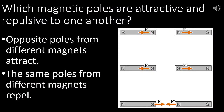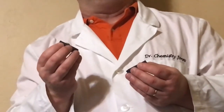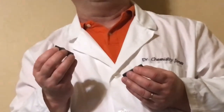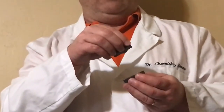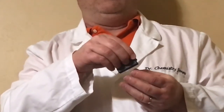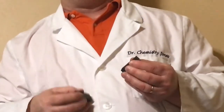Opposites attract. Poles that are similar repel each other. All right. Opposites attract. That's true for magnets. So we'll see what happens if we get two ends that are the same, such as two south poles or two north poles, and put them together. Jumped up. You can actually flip them over, try the same thing. Again, opposites attract, but like poles will actually repel.